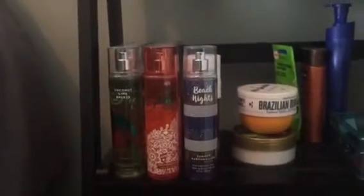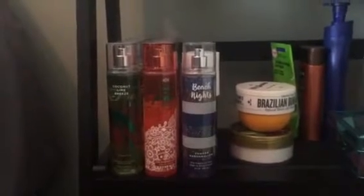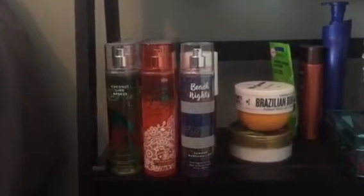So that's kind of how far they go back. And then I also have the one that I'm using that stays on my dresser, and then I also keep one in my purse. So that is where they sit. So let's go check each one of them out.